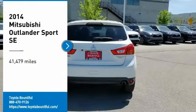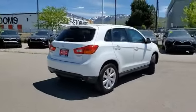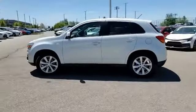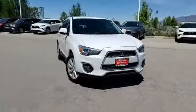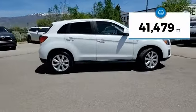Stop by and take a look at the 2014 Outlander Sport. The all-new Outlander Sport features a fuel-efficient engine paired to either a 5-speed manual or a continuously variable transmission, and comfortable accommodations for 5. Passengers will be treated to a refined ride in comfortable surroundings with a host of welcome features. This vehicle has less than 45,000 miles.